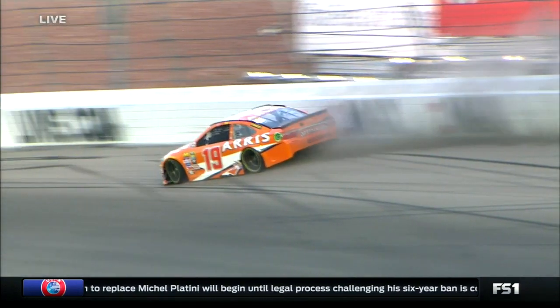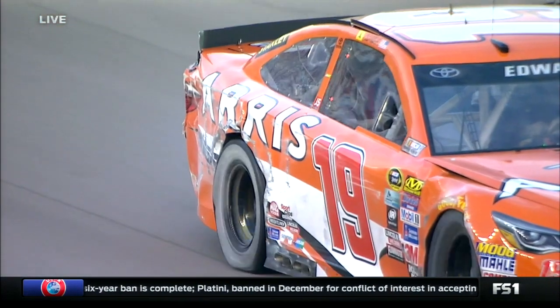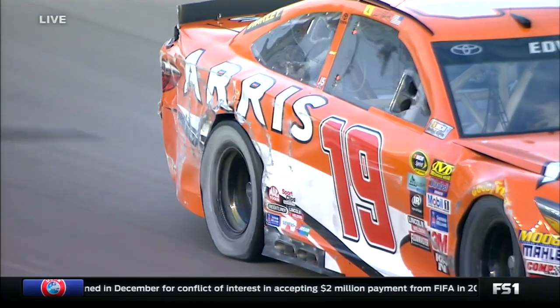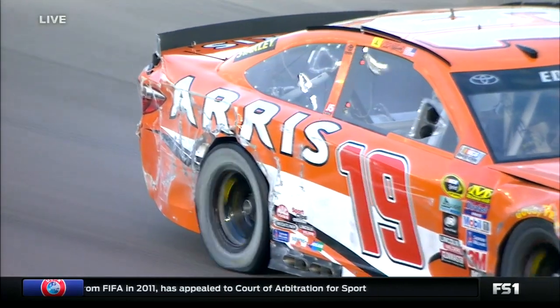Now, Brian Vickers' lap, we're told, did not count. NASCAR had already issued the red flag, and that's not a situation where you get to finish the lap you're on. There you go. You're right, DW. That right rear tire was down.